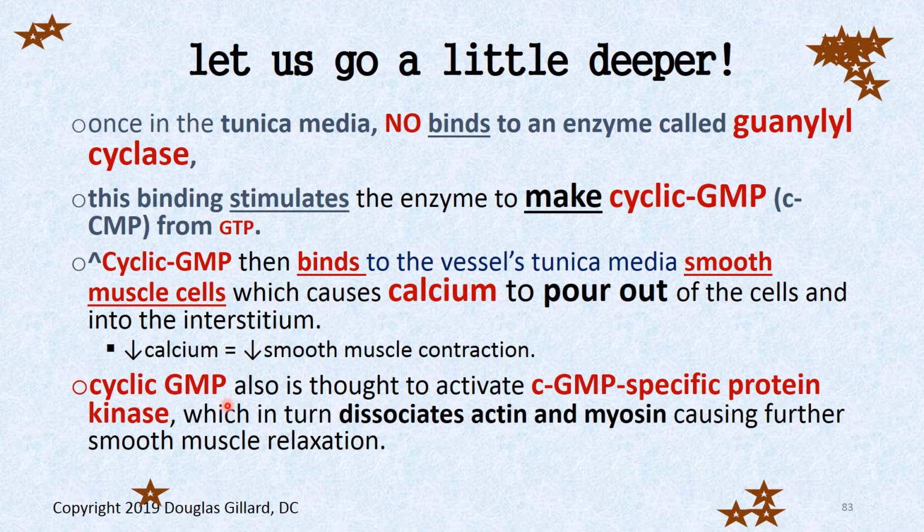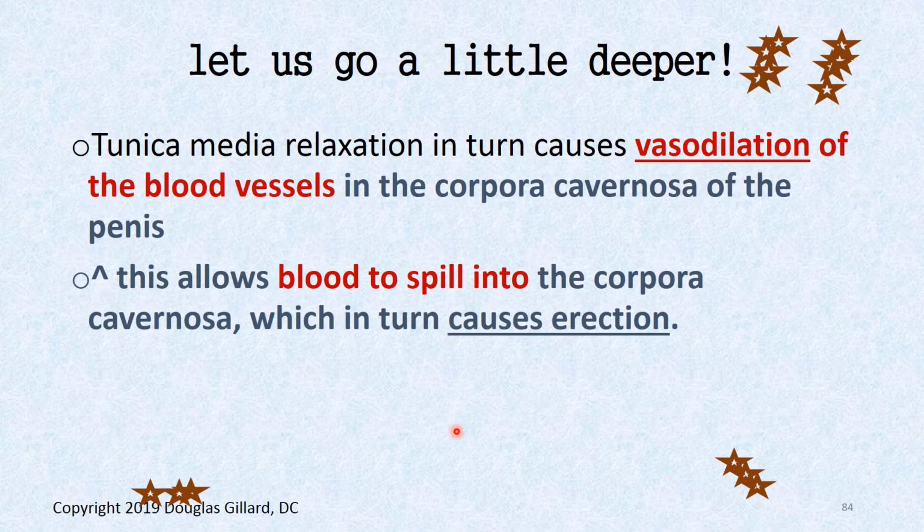Cyclic GMP is also thought to induce another mechanism. There's another enzyme that it stimulates. Cyclic GMP specific protein kinase is also stimulated by cyclic GMP. Not just the dumping of the calcium ion, but this enzyme is turned on, and this causes a dissociation of actin and myosin. Mechanisms not completely understood. So there's kind of two functions of cyclic GMP.